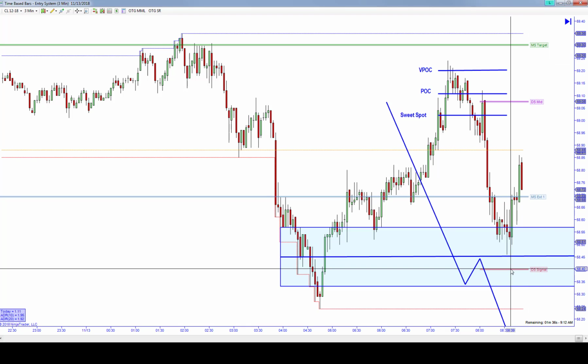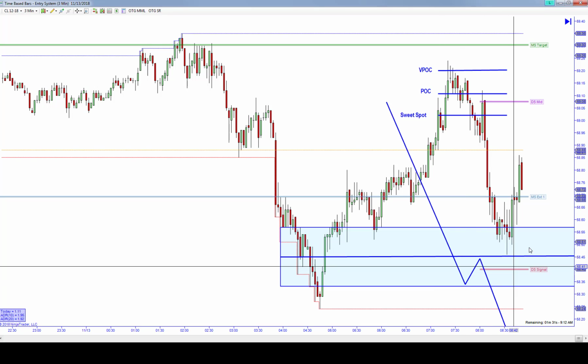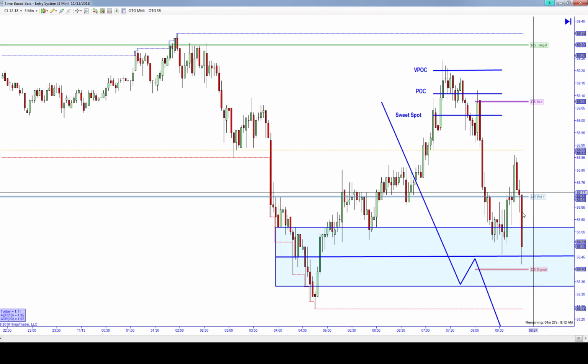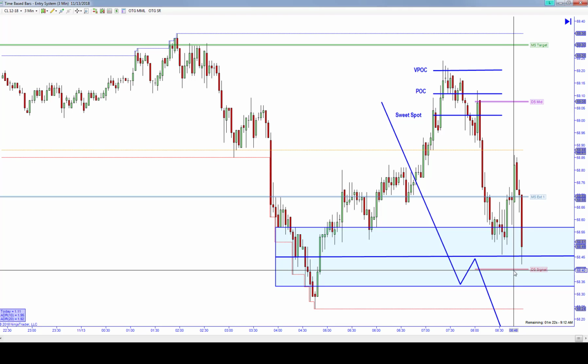I told you what I was waiting for. Now, what I said I was waiting for was this kind of structure. But, man, once we came down real aggressively like this, once this thing began to sell off aggressively, I jumped on board on the break of this midpoint here. I knew it would be a little dicey here at our structure signal.